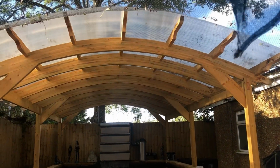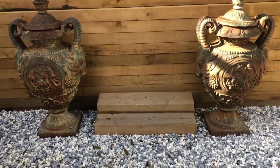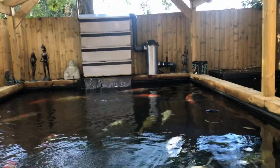Look at the roof. I love it. Fantastic setup there. A pleasure coming here. You've got the Oase running on the back of the shower with a UV sterilizer. Very decent.